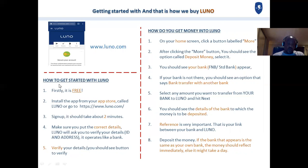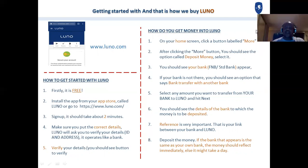So LUNO, while it is free to install, they will ask you to produce your details, like your ID, a copy of your ID, and a proof of your address. So it's very important that when you capture these details, you don't use your robot name, you use your real name. So I'm not gonna go through how you get money into this. I think we post this a lot. It's available all over our different WhatsApp groups where we send instructions on how to use LUNO.